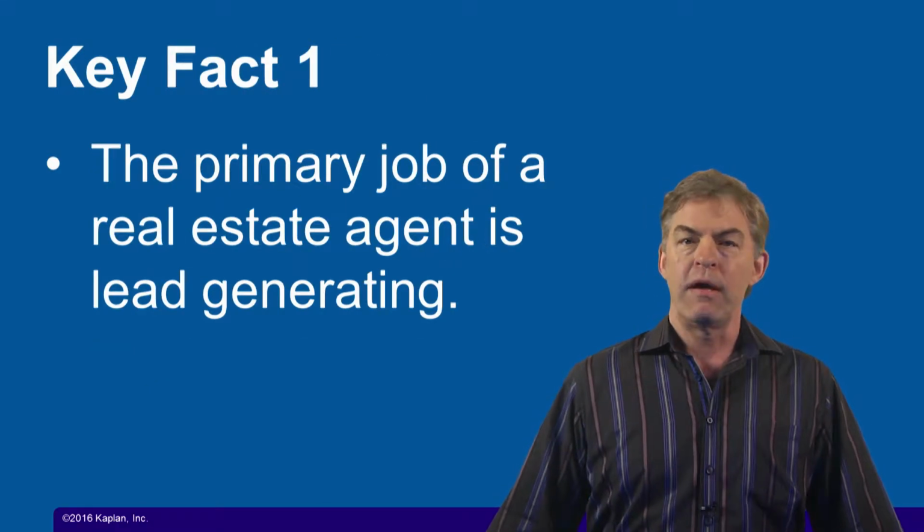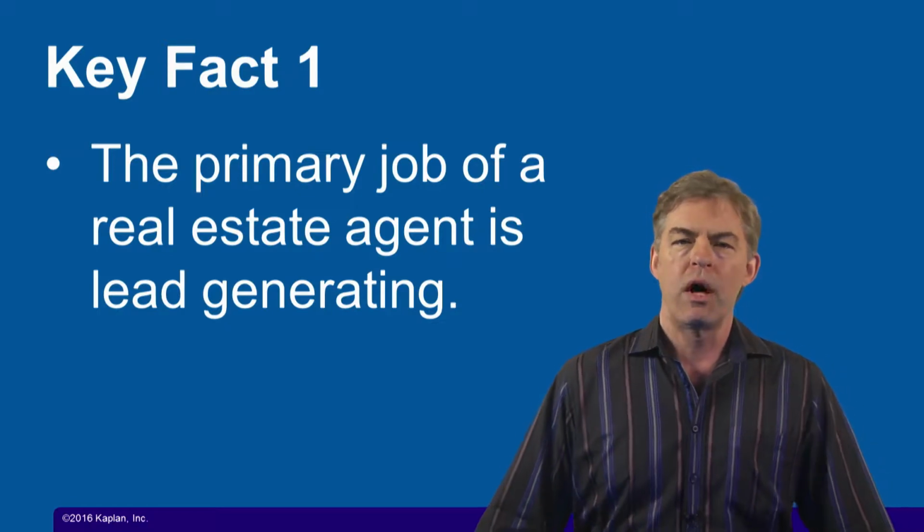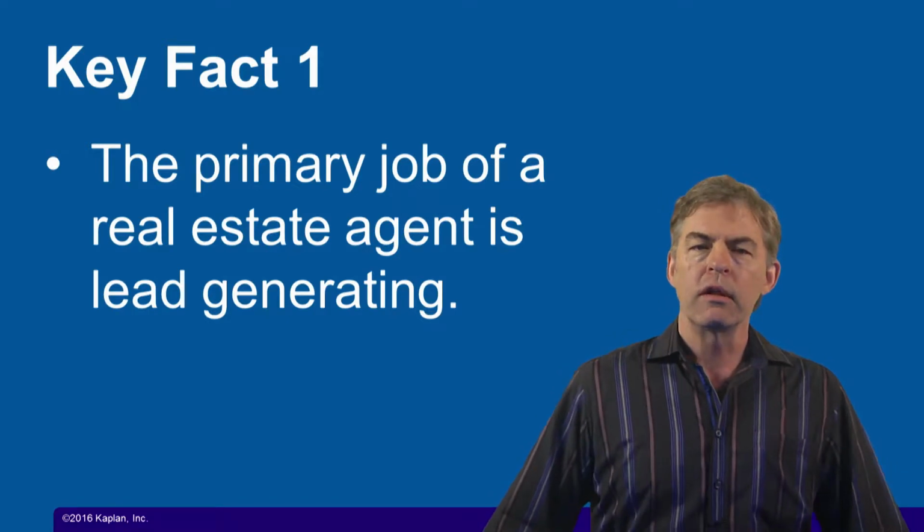So let's talk about the 3 key facts that separate these 13% that are earning a living from everybody else. Key fact number 1, this is what most people don't understand, is that the primary job of us as real estate agents is lead generating.